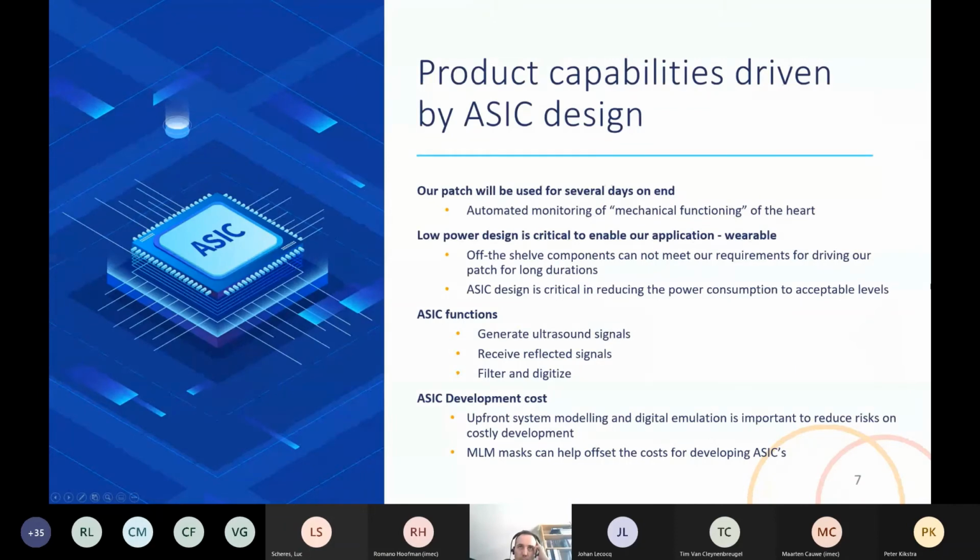As I mentioned before, our patch will be used for several days on end, and will do automated monitoring of the mechanical functioning of the heart. Now, it's quite a lot of sensors that you need to drive, in the order of several tens of thousands. And you also drive them at relatively high frequency. Think about a couple of megahertz. So you think about the data rate, that's quite substantial. If you're not smart about how to deal with it, you're never going to be able to put that in a patch format.